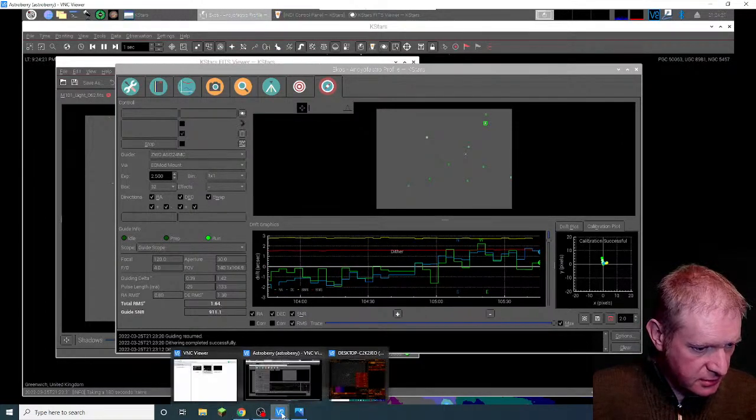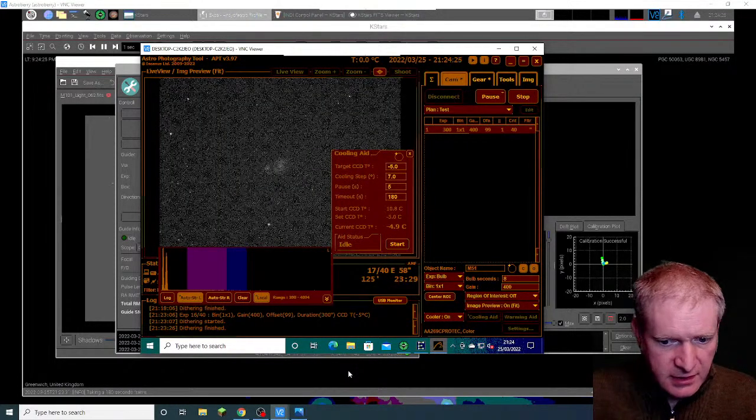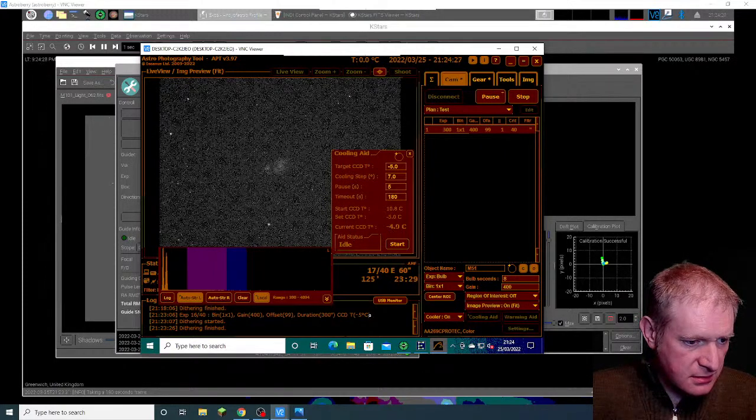And on the other rig, this is Astrophotography Tool, and we're taking 300 second exposures.